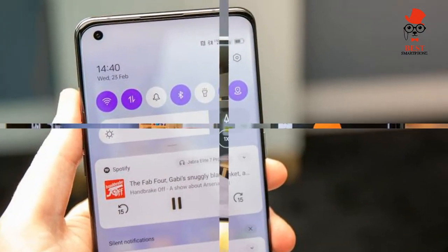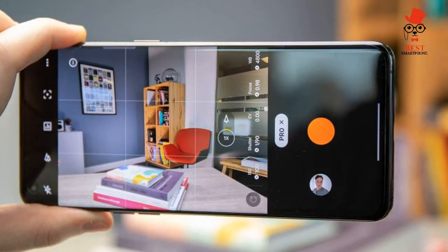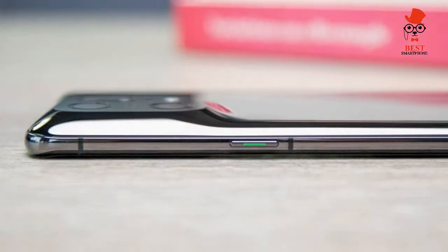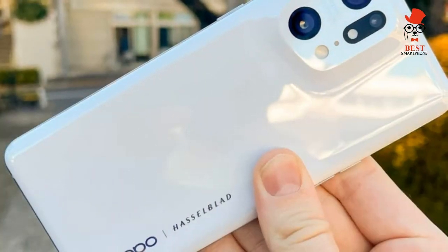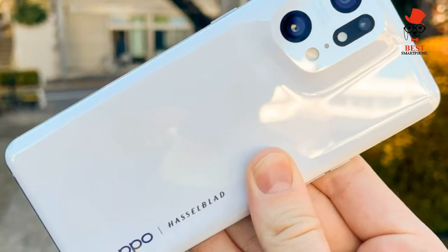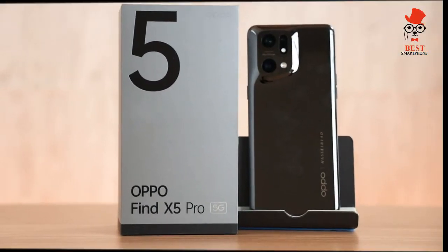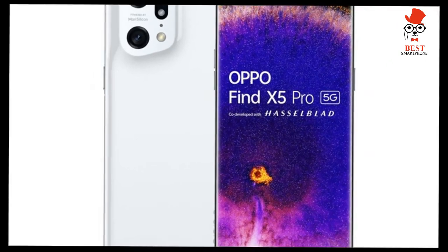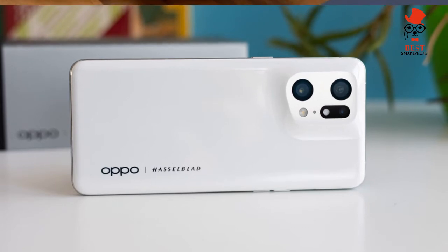Specs and performance. Snapdragon 8 Gen 1 chipset. 12GB RAM and 256GB storage. Dual SIM 5G. The Find X5 Pro is powered primarily by the Snapdragon 8 Gen 1 chipset, the latest flagship from Qualcomm. There's actually also a variant using the Dimensity 9000 from rival MediaTek, but for now at least this model remains exclusive to China.